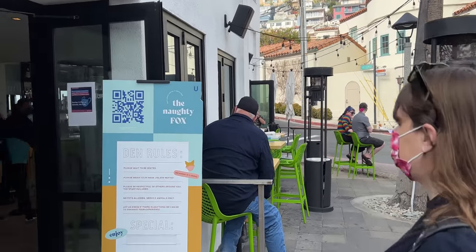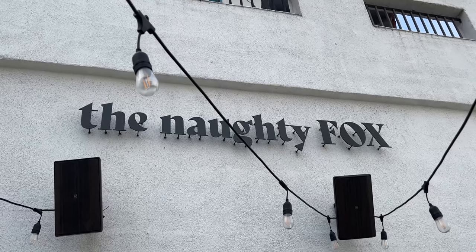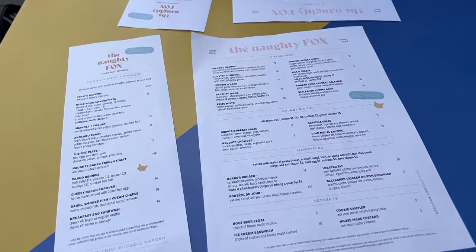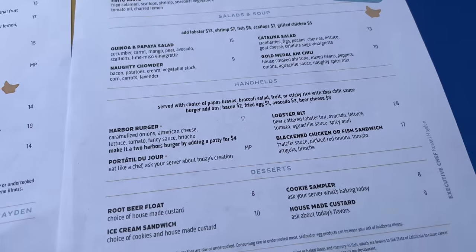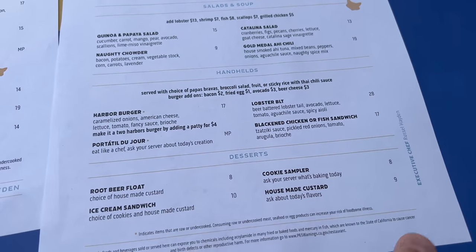Heard this place has some awesome food. It's called the Naughty Fox. It's in a hotel. So this doesn't seem like it's been here for that long. It seems like a newer kind of place. And I'm not sure exactly what's good, but I looked in Yelp and all the food looks fantastic. So we're gonna... Oh, they got a cookie sampler.